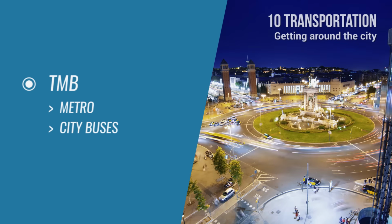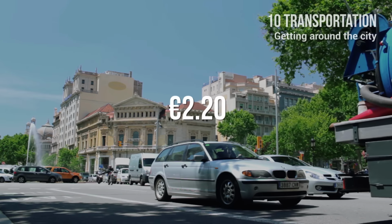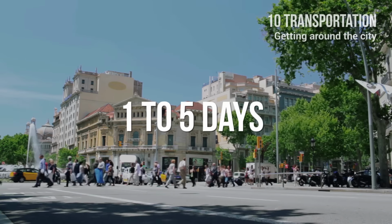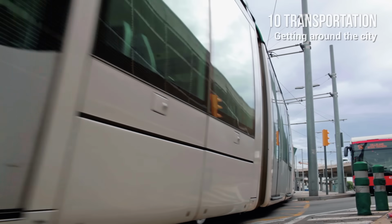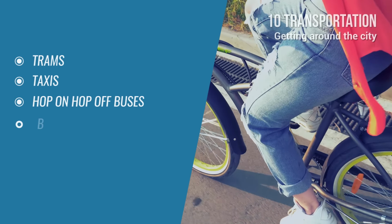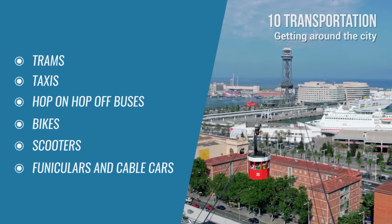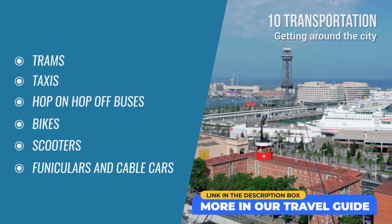A single ticket costs 2 euros 20. You can also buy an integrated ticket for multiple journeys from 1 to 5 days. Other transportation options include trams, taxis, hop-on and hop-off buses, bikes, scooters, and of course funiculars and cable cars. Check out our travel guide for timetables, prices, links, and additional information.